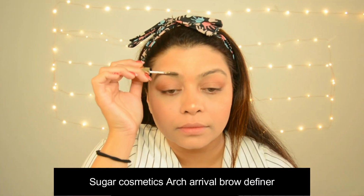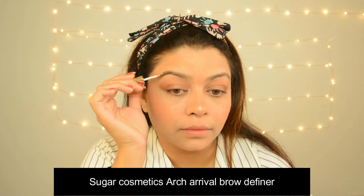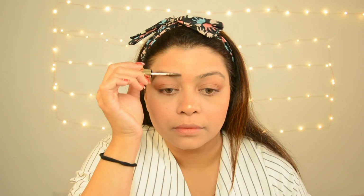I'm going to use this Sugar Cosmetics Arch Arrival Brow Powder in Cherry Brown 01. Absolutely love the finishing of this product. It stays for really long.